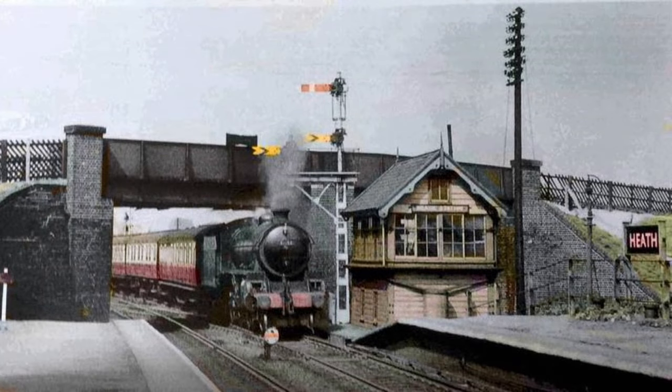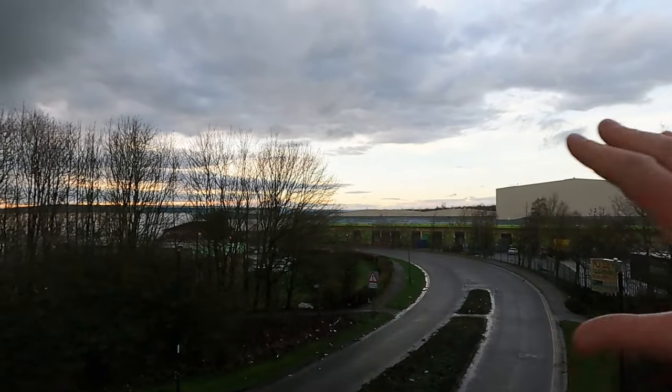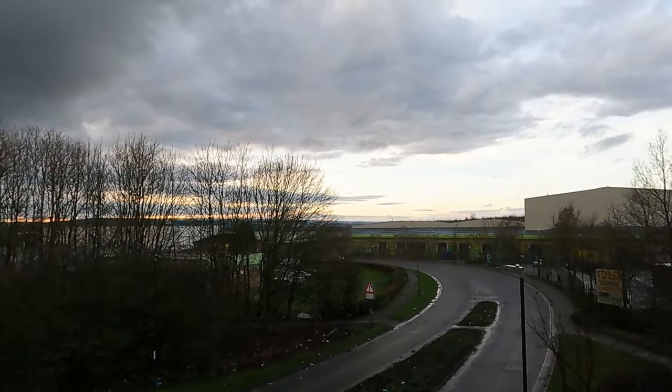Look at this beautiful colourised photograph. We're working, coming into the platform at Heath. This is how we remember Heath Station. So there is Park Road. I'm going to cross over, look, you can see where it curved around. That was all the expanse of William Fort Colliery.